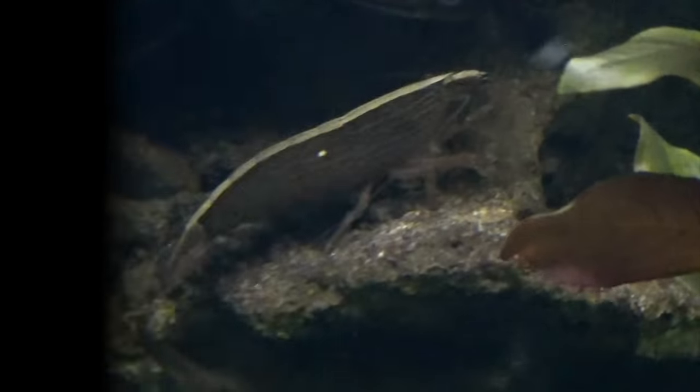Alphabet, sea, and water animals, part 8. A is for African clawed frog. B is for balloon fish. C is for clown fish. D is for down fish. E is for epaulette shark.